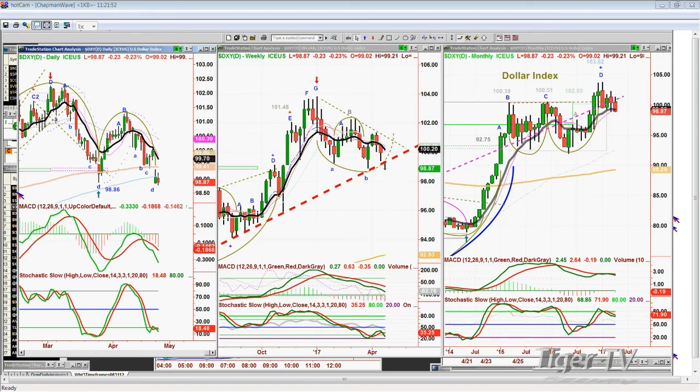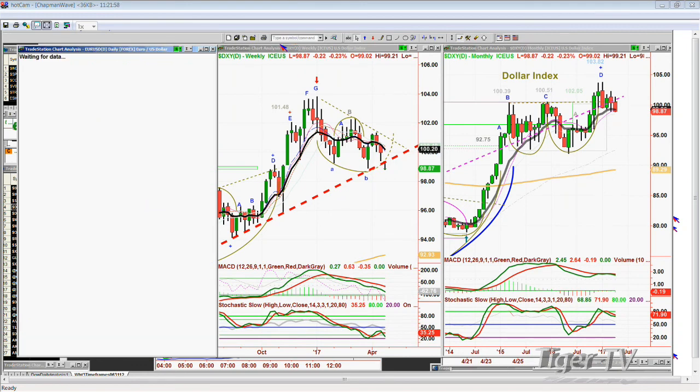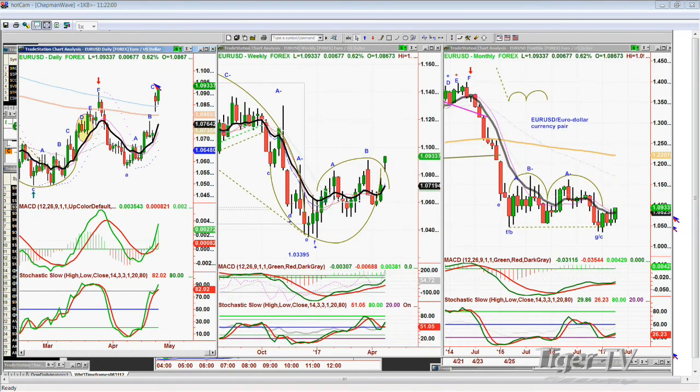Where is the dollar? Well, the first thing I would have said is the dollar must be up and the euro must be down. No. Wait a minute. The euro is screaming in leg C to the upside. This is a blue C, so this becomes an up arrow. And it's in a leg C in the weekly chart.